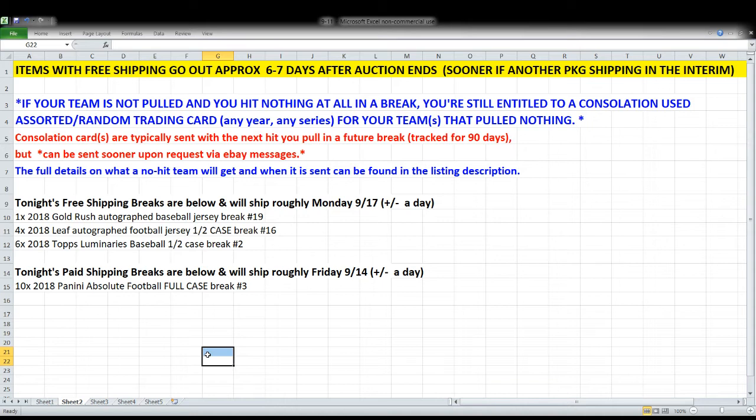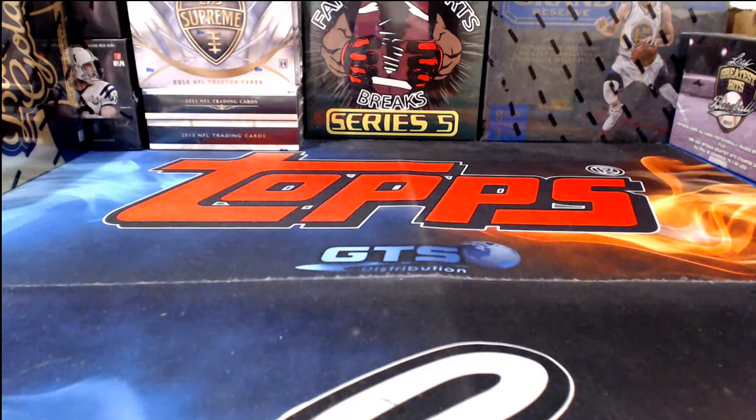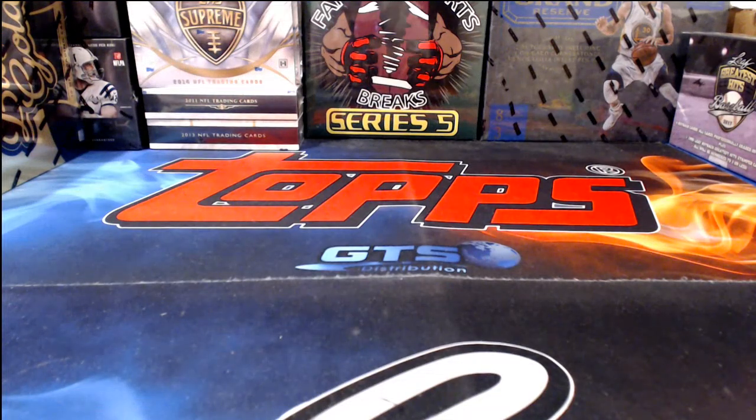The paid shipping break tonight, which was Absolute Football, I'm projecting to get out on or before Friday. And I don't really think anybody would have pulled literally nothing in Absolute, but on the weird off chance that someone did get skunked and pulled not even a base card, your consolation cards would ship out with the rest of the break on that same schedule, since it's a paid shipping break. So I think that's got us covered for tonight, unless anybody has anything for me.